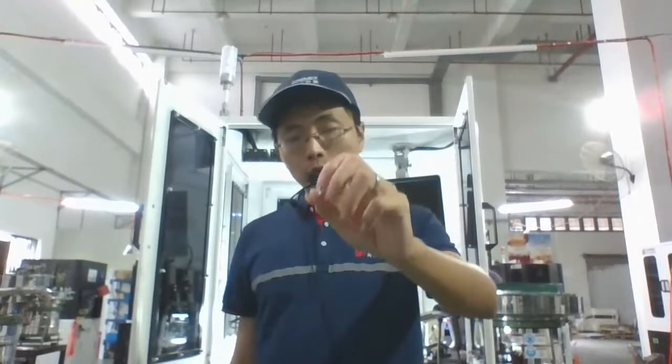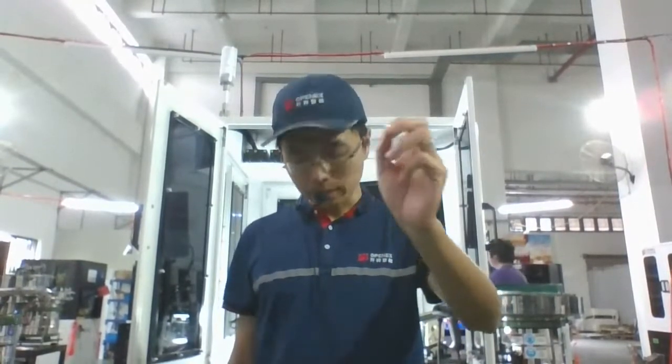This is also a rivet. We call it tubular. There is a hole in the middle. It's made of aluminum. We call it tubular rivet.